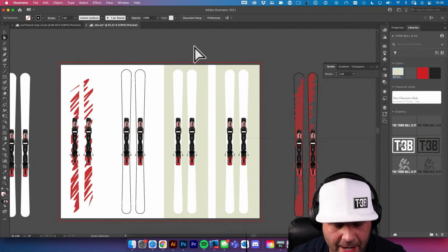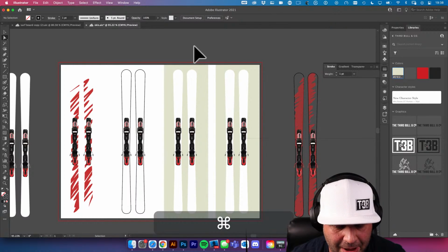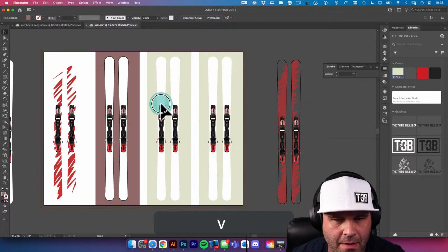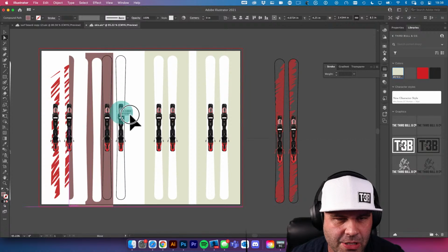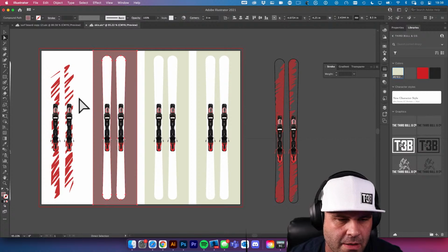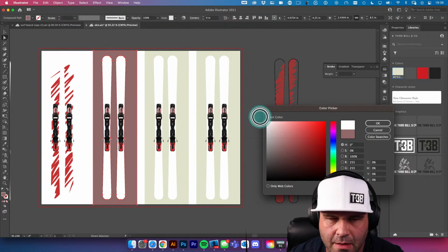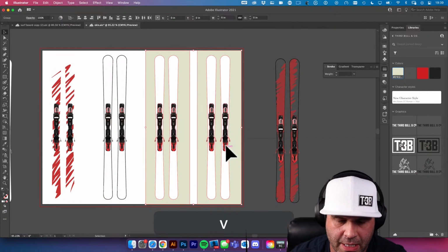And then I still have my mask shape on my clipboard. So if I hit Command B as in behind, it's going to paste that mask behind. Now I can change the color of this guy. So we've got two things. We've got this mask shape and then we've got the ski stroke shape. Okay. So now what I can do is I can change this fill to white. Click OK. Boom. Let's just delete these guys.